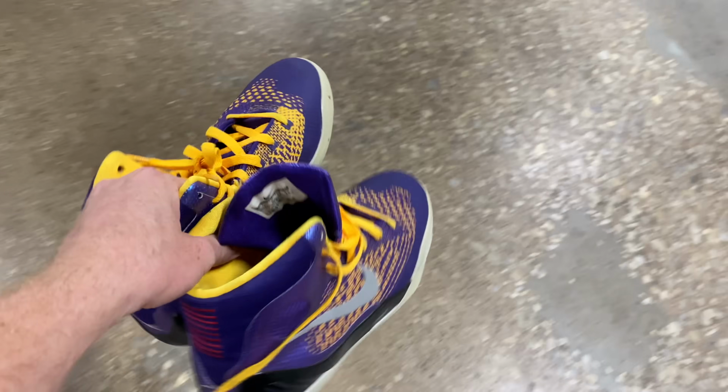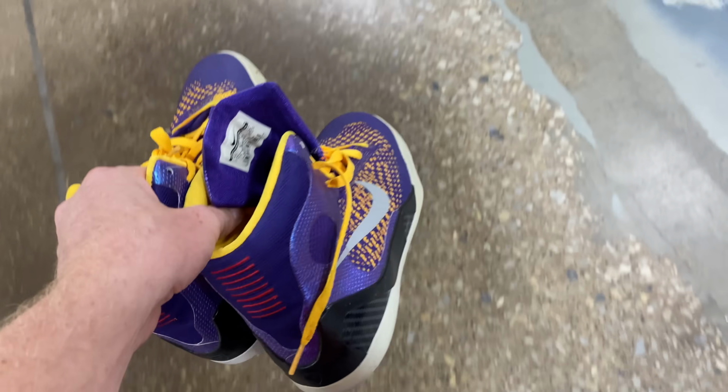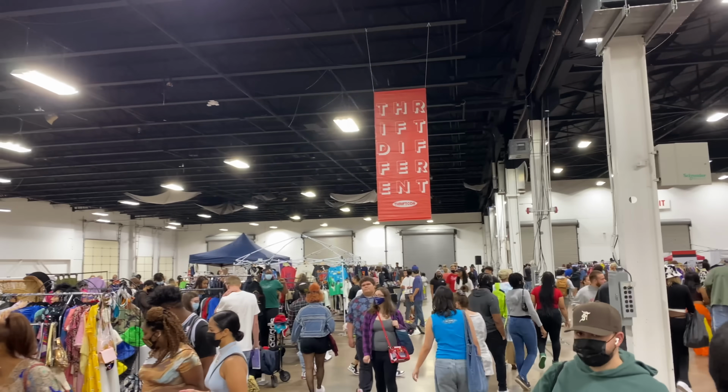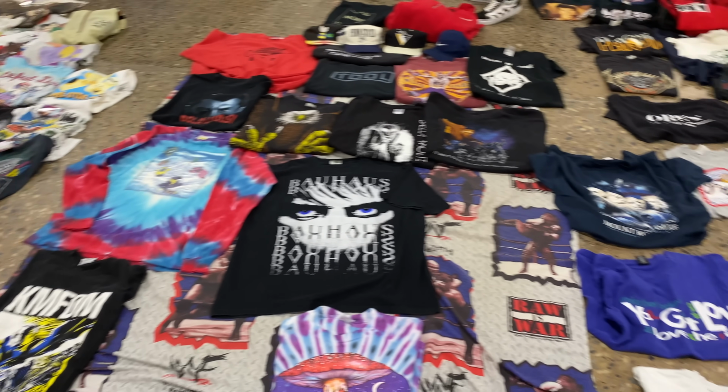In fact, I didn't really have to even clean them up, which is kind of crazy, so I'm super stoked on this pickup. I honestly wouldn't have expected to find a pair of Kobe's in a Lakers colorway at THRIFTCON for 20 bucks. Really stoked on that pickup.